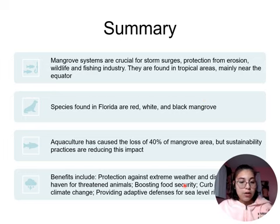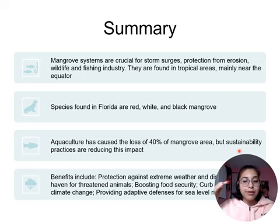And all these benefits include protection from extreme weather. Mangroves are a safe haven for so many different marine animals. And of course, they provide some protection from climate change. Although with climate change and the warming weather, mangroves are being seen more up north in salt marshes. They're kind of replacing salt marsh ecosystems, which can be a problem in its own. But mangroves do help out with a lot of things.